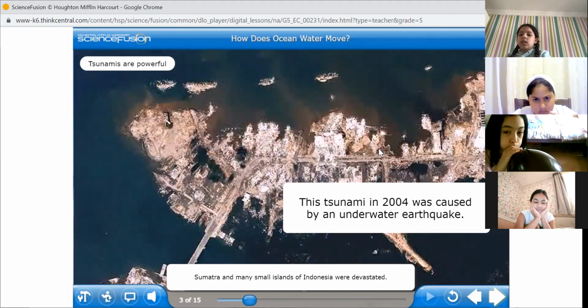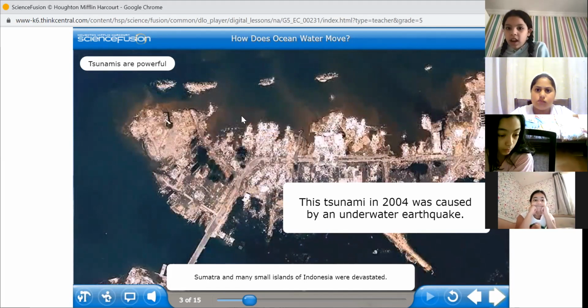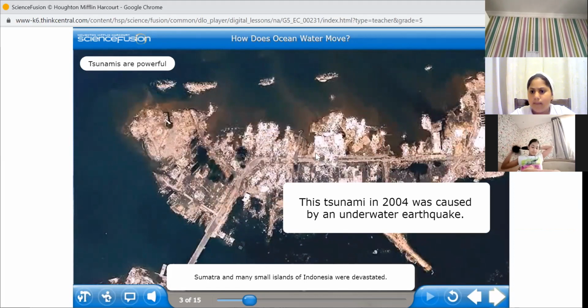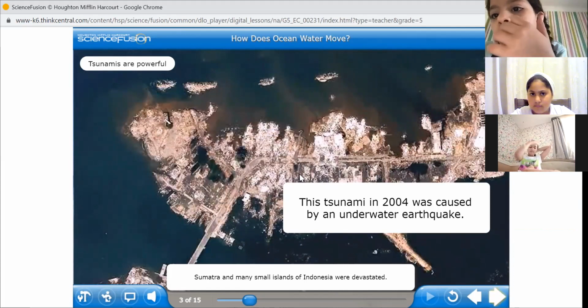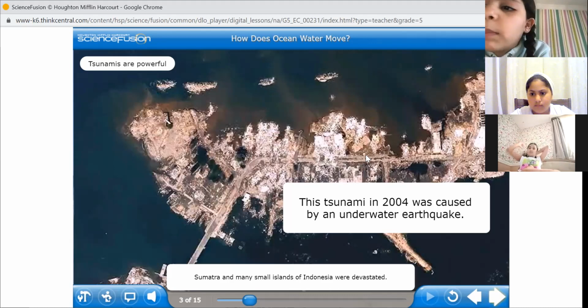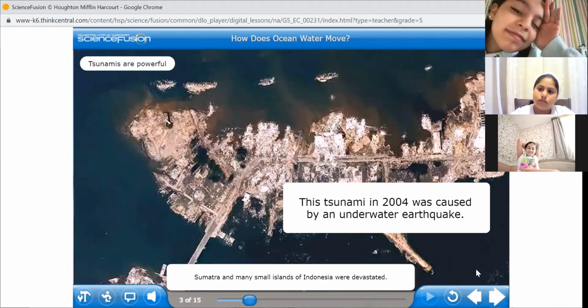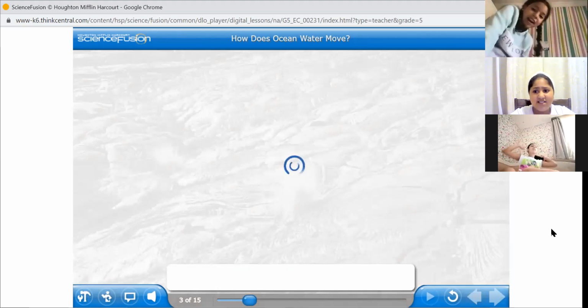So it was devastated, or the tsunami ate up most of the city. Look how much smaller it becomes. Why? Because the tsunami is a very big wave and it can damage whatever comes in the way. So this tsunami made the land smaller. Can you see? And yes, it was fully damaged. No more buildings, no more living on that. Yes. That's so cool, but not really cool for the people. It's very scary. I think it's really scary. Very scary.